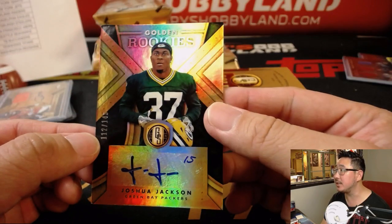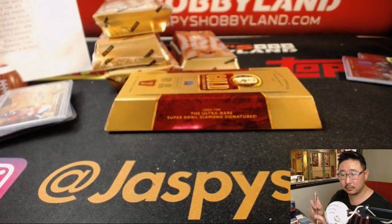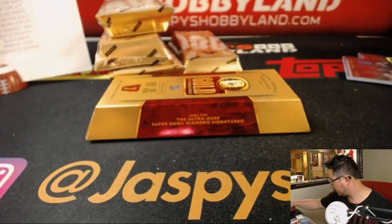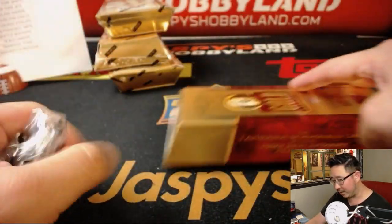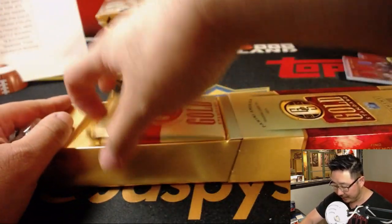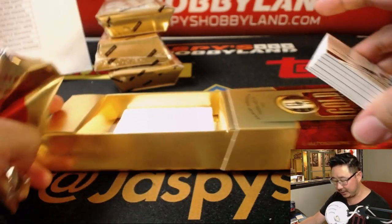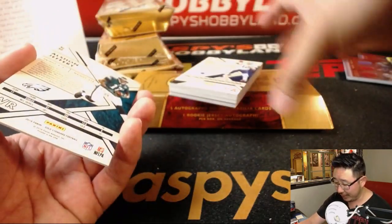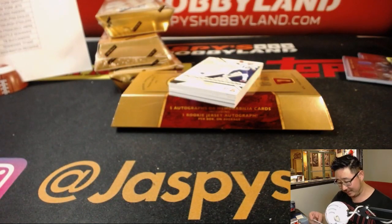And Josh Jackson, Golden Rookies, out of 149. Folks, I picked up Julio Jones in my fantasy team. Spent a lot of money on Julio Jones. I needed a wide receiver. My running backs were my keepers. I kind of had that locked up. So I decided to invest a little extra on Julio Jones. Is this the season he scores like 10 touchdowns? I hope so. He only had three last year. I thought he had at least like six or seven. I was surprised.